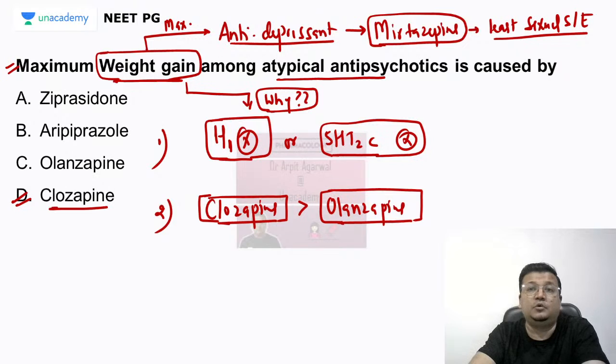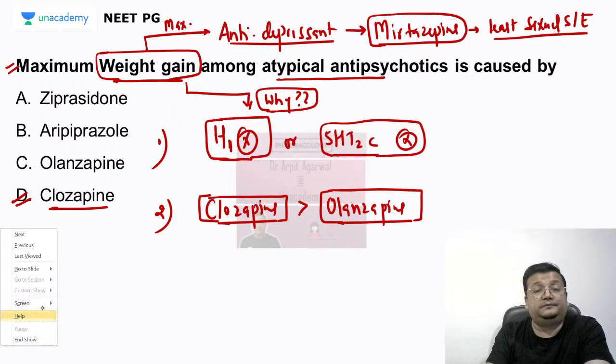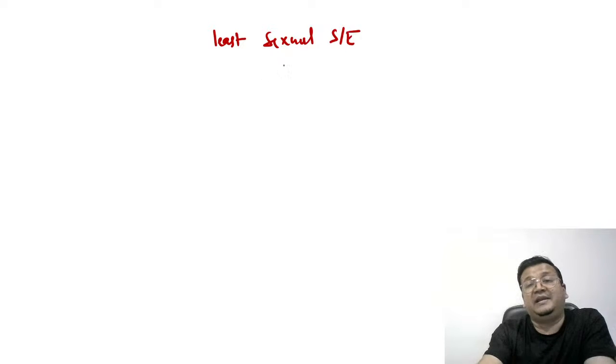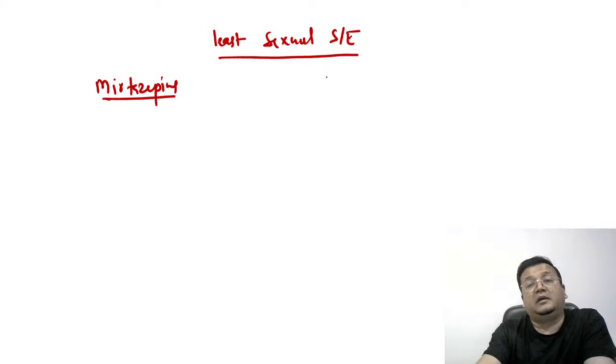But which problems are more? Sedation and weight gain. So let me just write so you will understand. The least sexual side effect among antidepressants. So I told you two drugs. One is mirtazapine and another I told you to remember is bupropion.